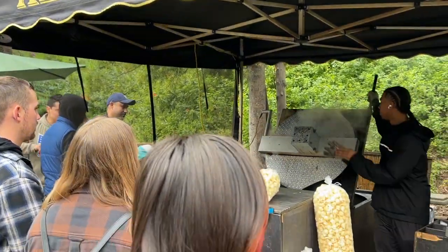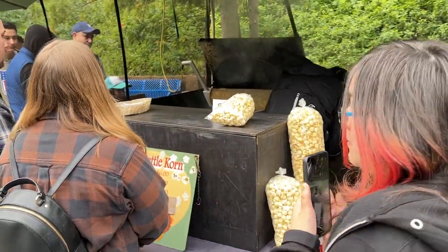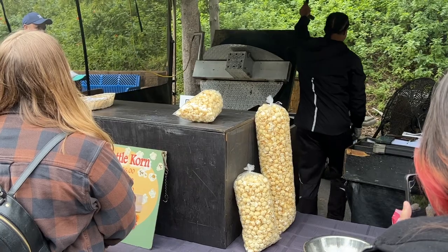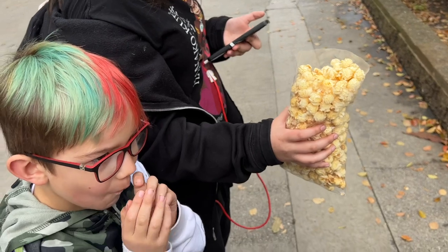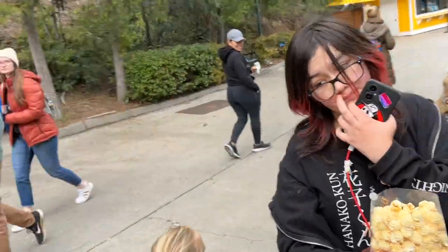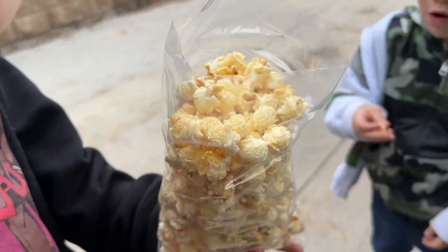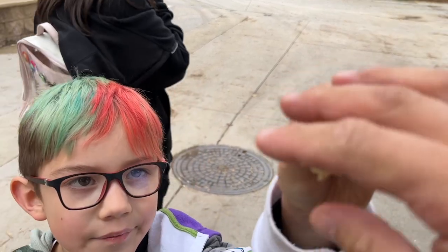Kettle corn time. That's a big machine. How is the popcorn? Oh my God. Now these are worth the $6. Yes, it is worth it. Look at those popcorn kernels. Well, this is the regular $6. Yeah, it's huge. Look at that popcorn. Thank you.